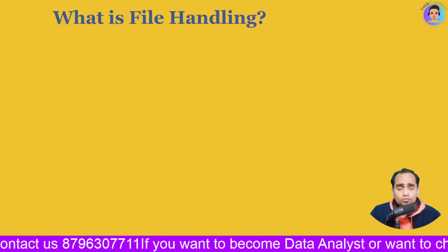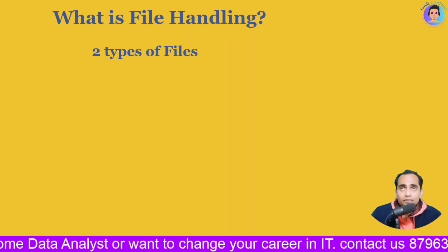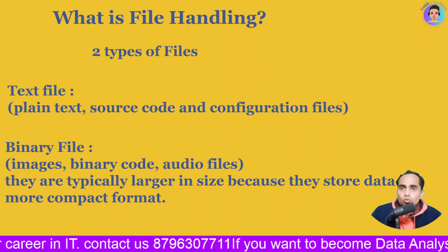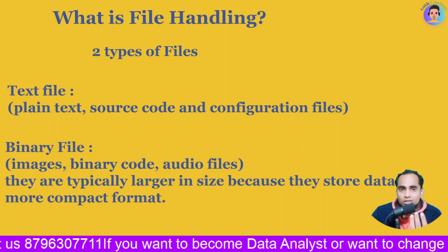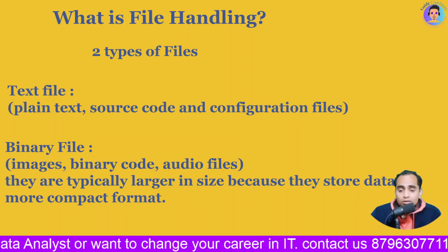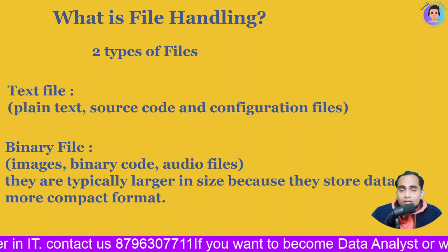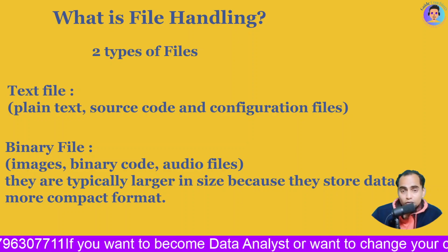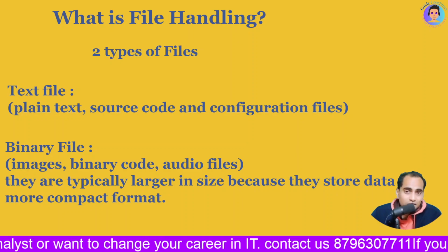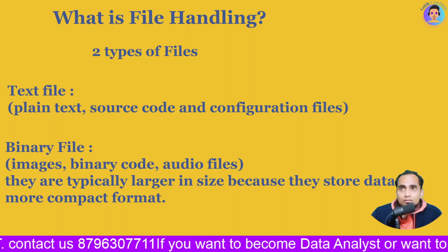Now moving on to what is file handling. Basically, a file has two types. The first one is the text file, and the next one is the binary file. Now what is a binary file? A binary file is like your images, your audio files, or your binary code. Generally it is big in size, so it stores compact information in 0 and 1 format. That is why it is a binary file. Most of the time it is used by the system. It is not readable by humans, and we are not able to understand that.